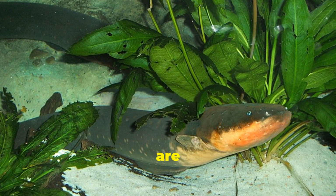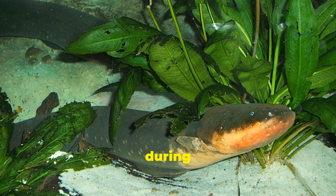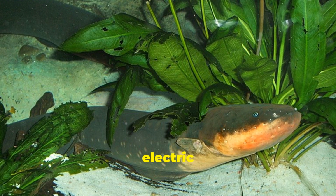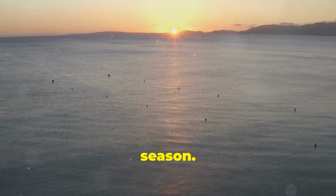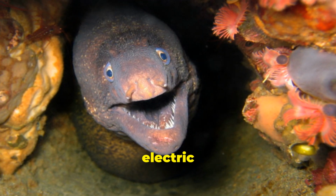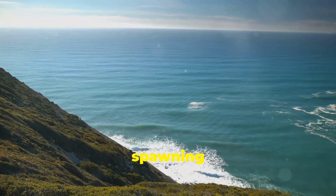Even though electric eels are top predators with few threats in the wild, this tactic is super useful during the dry season, when they might be stuck in small ponds and more exposed. During the dry season, female electric eels create foam nests using their saliva to lay eggs. The males take charge of building the nest and keeping an eye on the eggs until they hatch in the rainy season. Typically, around 1,200 baby eels emerge from these well-protected nests. It's thought that electric eels are fractional spawners, laying 3 batches of eggs in each spawning cycle.